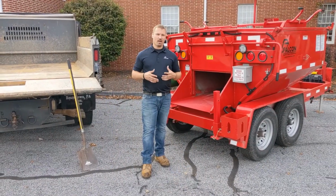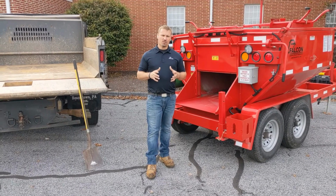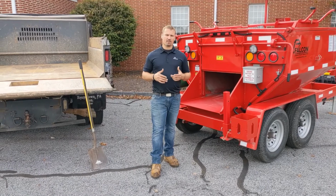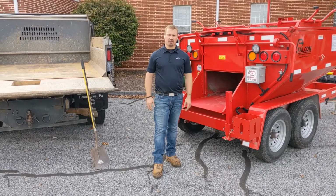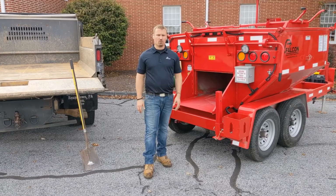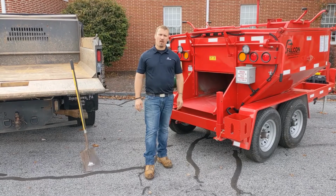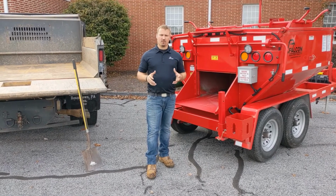Now, let's talk about why a hot box makes sense from a financial standpoint. Using a hot box to warm up cold mix gives you significant operational advantages. It also provides savings from the warmed up cold mix staying in the hole longer, which reduces trips, saving you labor dollars. But the real savings comes from the following.